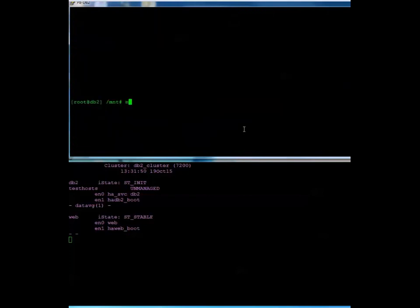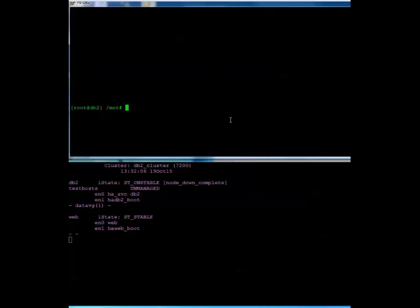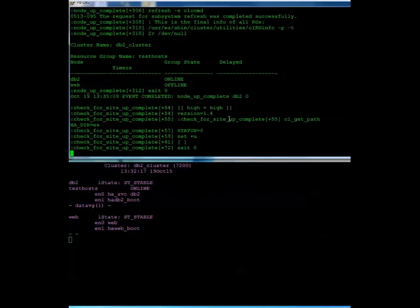Now I actually paused that for a minute to make that video go by a little faster, but now I'm just restarting the cluster with the auto manage option, and you can see that it's registering that the node is rejoining. And if I check the log, which actually if I can type it in quick enough, which we may not make, actually it's just now finishing, says node up complete and stable.